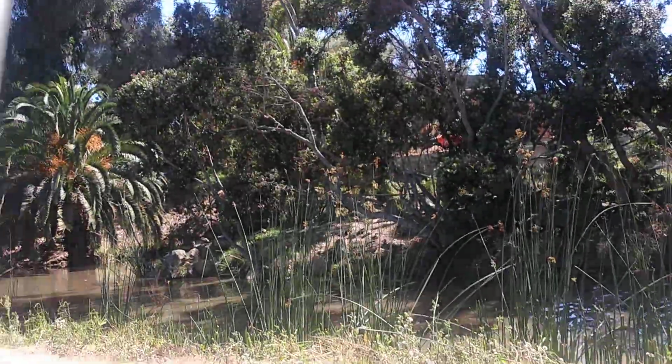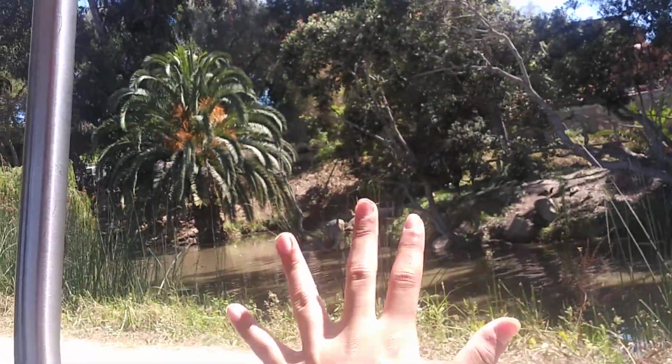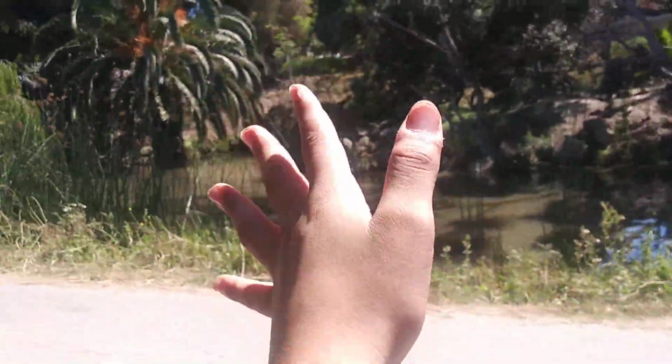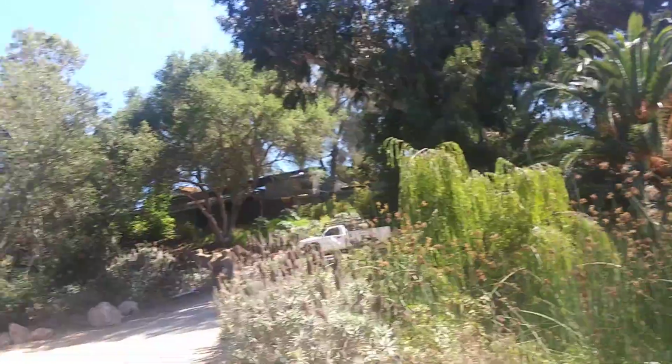We raise our hand. Back to this island. Everybody say goodbye. Bye, bye, bird. Bye. This is the bird refuge area. It is the home of over 200 different species of birds.